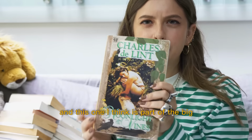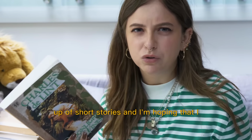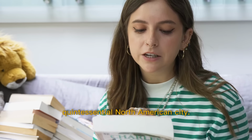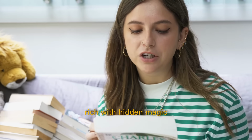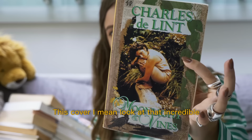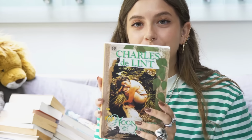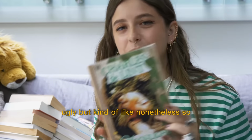And this one I think is part of the big series, but it's not number one. But most of the series is made up of short stories, and I'm hoping that I can just dip in with this one anyway. It's his Newford series, I think it's called. Newford is the quintessential North American city, tough and streetwise on the surface and rich with hidden magic for those who can see. This cover, I mean, look at that. Incredible early noughties vibes. Oh no, 1999, there you go. Ugly, but nonetheless so nostalgic.